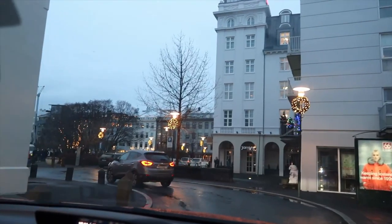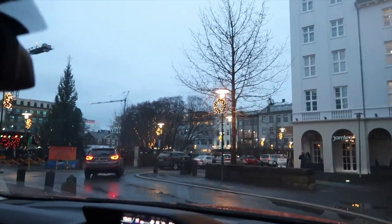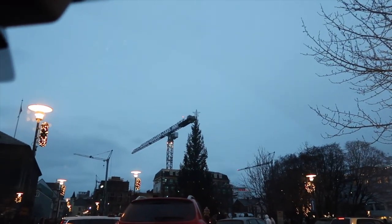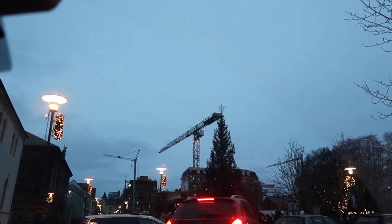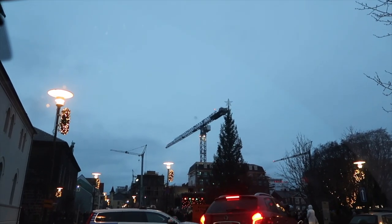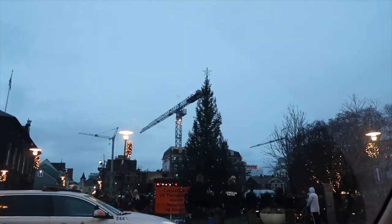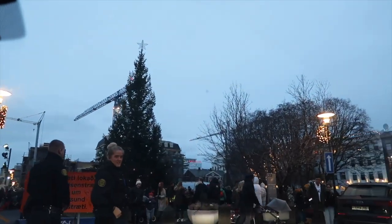Right, round 2, has it been lit up? No! No! Third time lucky. It was supposed to be lit up like 15 minutes ago. 20 minutes ago now. Yeah, the police is here because there are some protesters that have chained themselves to the tree. They think that the electricity being used is not safe enough. Sustainable enough. Yeah. Okay, we'll include it in another vlog.